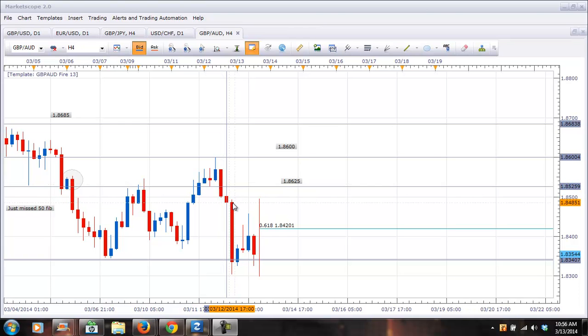And then with the employment report that beat expectations yesterday, we had the quick push up in the Aussie, which pushed the Great Britain Oz down to the support zone. So at this point, I was looking for a move back to not just the 50 fib, but the 0.618 fib, the 184.20 level.